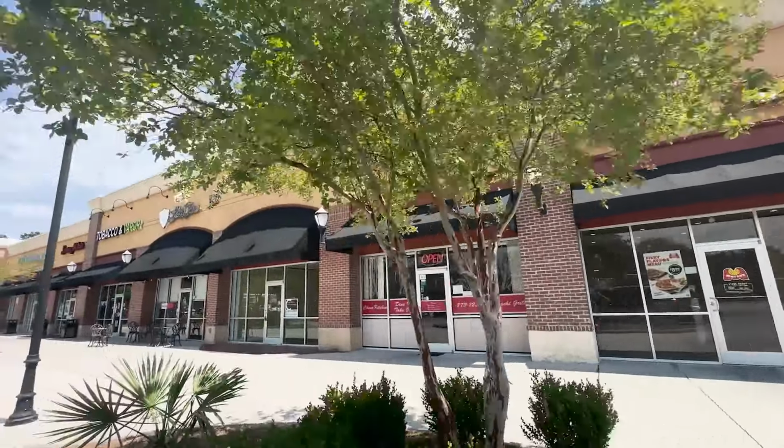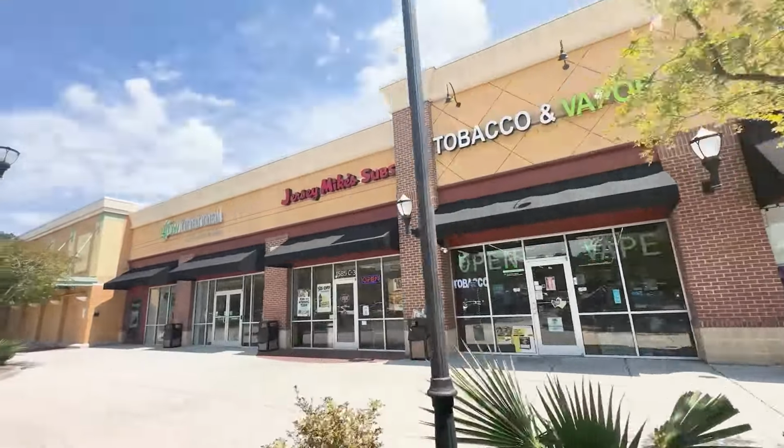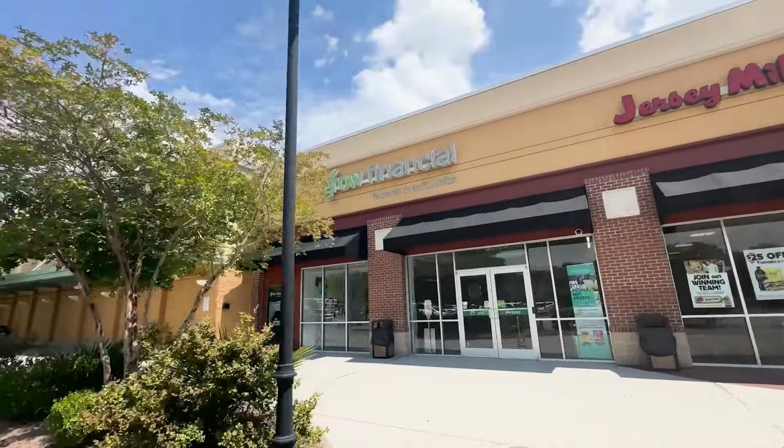Yeah. One of the big draws for this area is Pinewood Prep. It's a local private school that a lot of parents send their kids to, so you're super close to that location. It's a great school. My niece went there for a few years and really liked it. Dorchester County Schools are here where we're at. There's just a lot about this area.